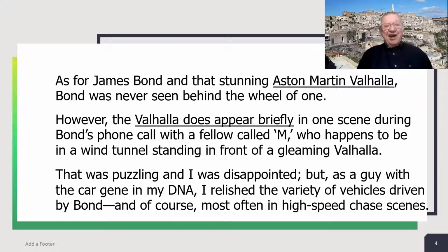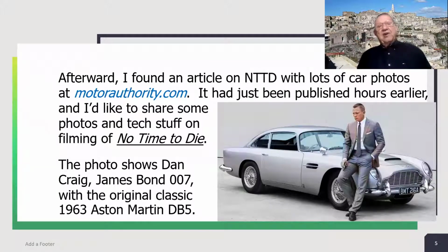But as a guy with the car gene in my DNA, I relished the wide variety of vehicles driven by Bond, and of course, driven mostly in high-speed chase scenes. Lots of fun. Afterwards, I found an article on No Time to Die with lots of car photos at motorauthority.com. It had just been published hours earlier, and I'd like to share some photos and tech stuff on the filming of No Time to Die.